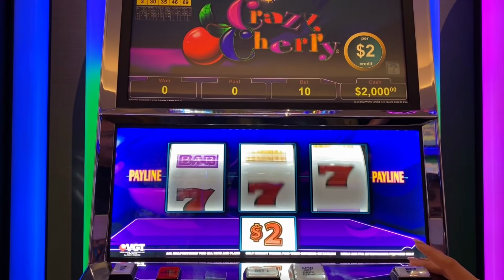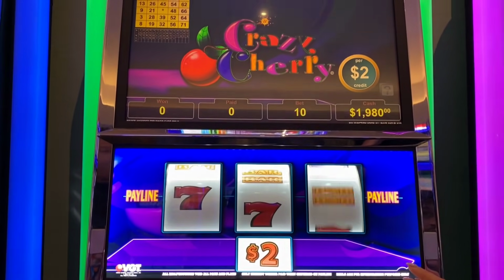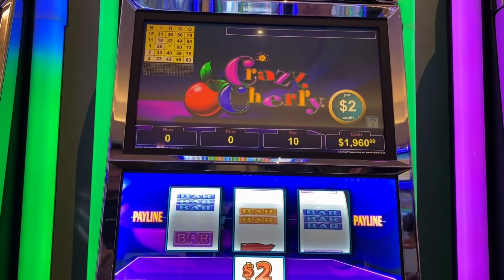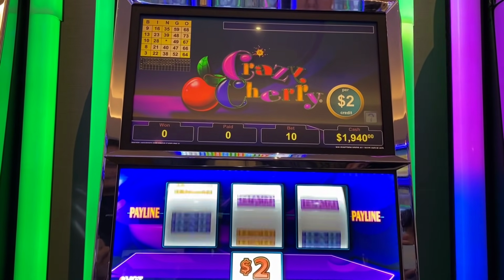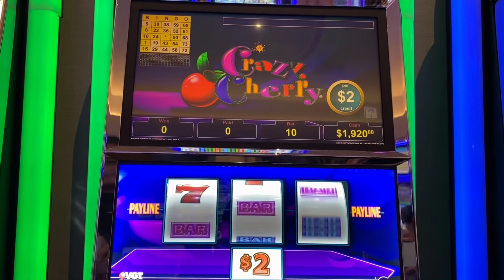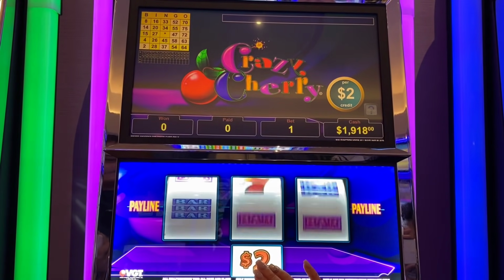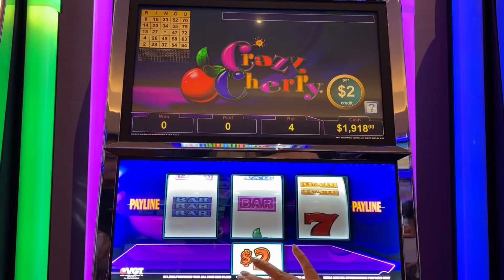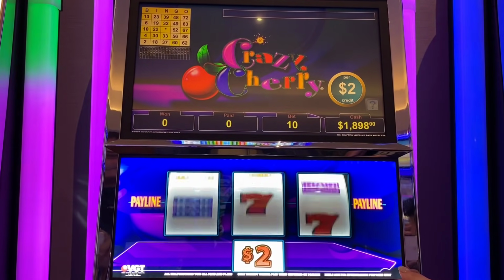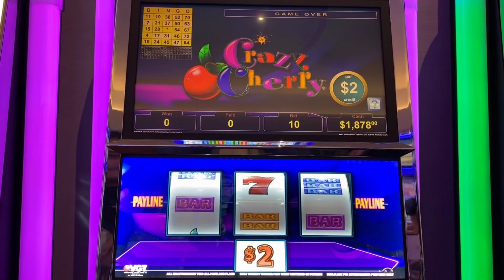Four. Five. All right, let me take this. Six. Seven. Oh, yes. Eight. Sorry, guys. All eight. Nine. And 10. All right. Okay. Load in?